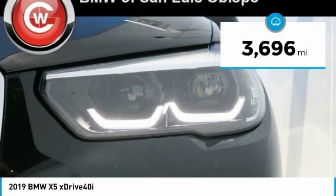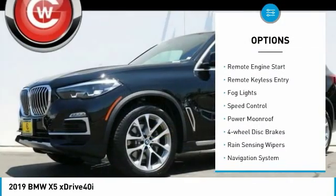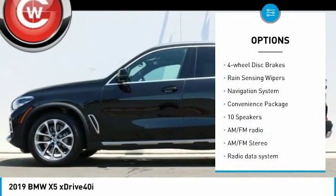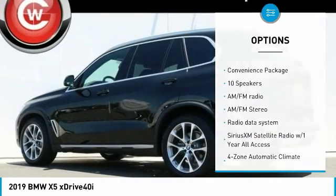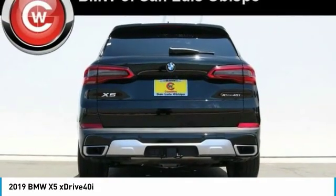Here are some of this vehicle's great options: electronic stability control, brake assist, traction control, remote engine start, remote keyless entry, fog lights, speed control, power moonroof, four-wheel disc brakes, rain sensing wipers.